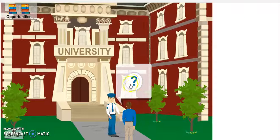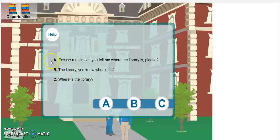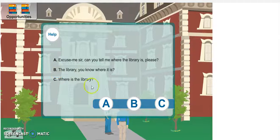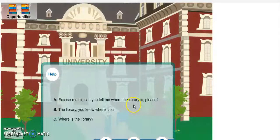Okay, you see that this is a sign here. You have to click here and you are going to choose the correct answer. You have 3 answers, okay? Which one do you think is the best? So if you think that answer B is the correct, you are going to choose that one, okay? Let's make this sample. B.